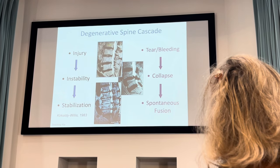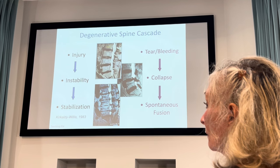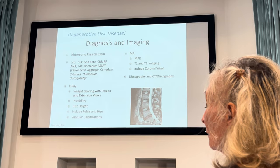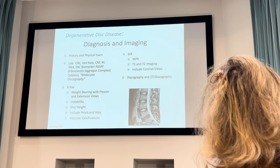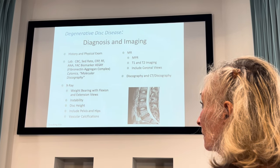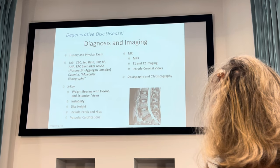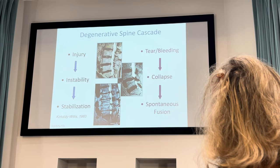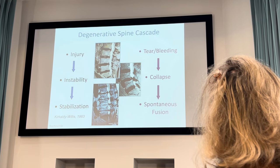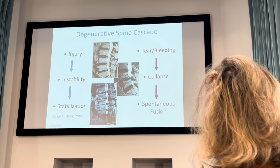And so what will happen, the disc space starts to collapse, like letting the air out of a tire. Try letting half the air out of the front tires in your car, and see how steady it feels. And what will happen is the outer walls of the disc will start to bulge, again, like a radial tire. And the thing can start to wobble, it can start to move and shift. It can cause your vertebrae to kind of shift out of place, okay? And when that happens, it can be unstable. In other words, the thing will be wobbling back and forth.